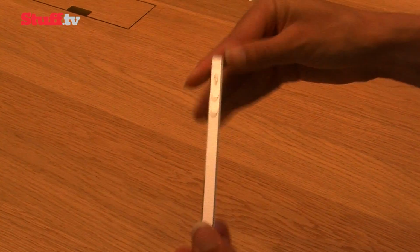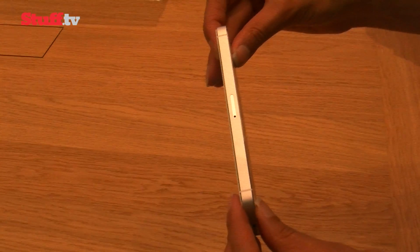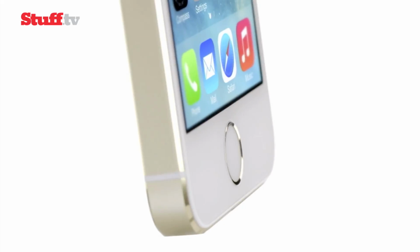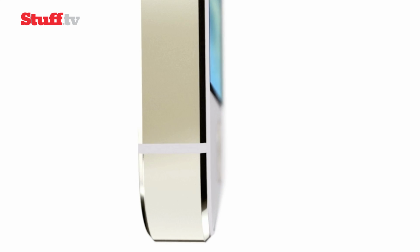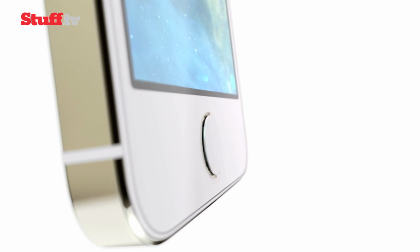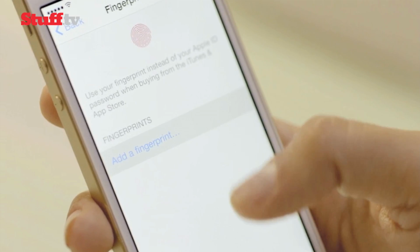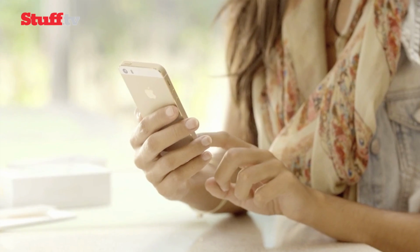Now, at a quick glance, you wouldn't be wrong for thinking it looks identical to the iPhone 5, but there is one standout cosmetic change that will tell you otherwise. So gone is the bog standard home button, which has been redesigned to incorporate an integrated fingerprint sensor, which Apple is calling Touch ID. Now, this can replace the need for a passcode to unlock the phone, and it can store up to 5 fingerprints. Additionally, you can use Touch ID to authorise iTunes purchases too.